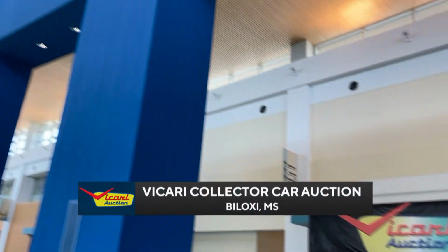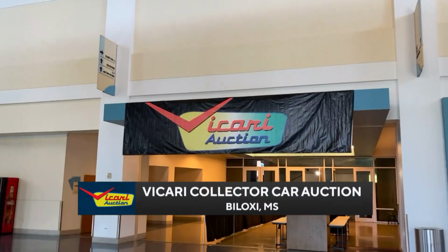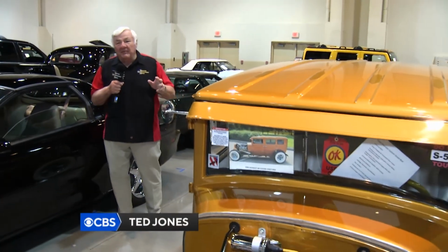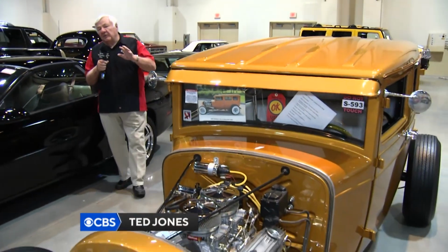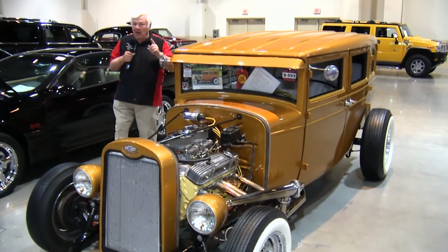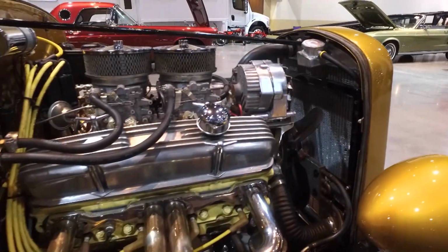Welcome to another edition of the Vicari Collector Car Auction, coming to you this time from Biloxi, Mississippi. Hello again, everyone. I'm Ted Jones, and we're going to show you some gorgeous cars, every kind, size, and description. But let's start things out with a street rod, a 1928 Chevrolet.